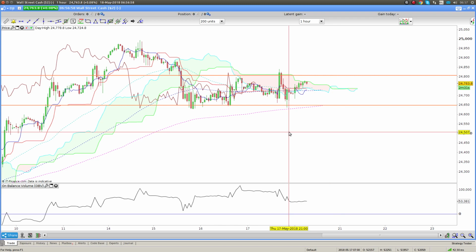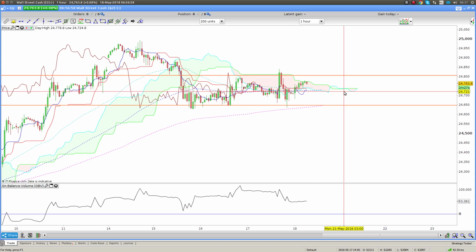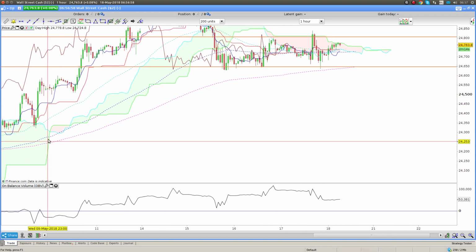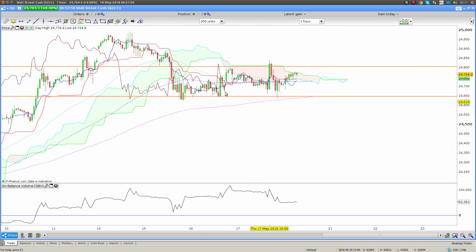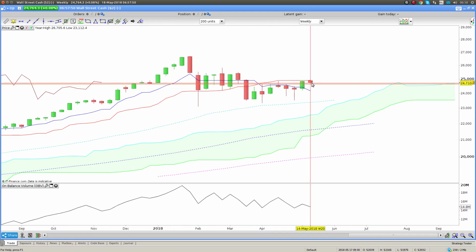Okay, so for me, this is the current little range that we're in, and long from the bottom and take profit there. I'm not sure that I'll take shorts. Actually, I won't take any shorts at this stage because the longer term move is the upside. Once we break this, I may consider looking at shorts, but this is a very strong weekly level. And if we just pop back to the weekly, and you'll see what I mean. I mean, there is so much happening at this level, so I will pay attention to it.